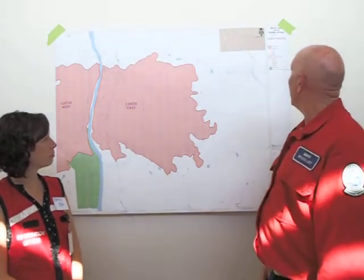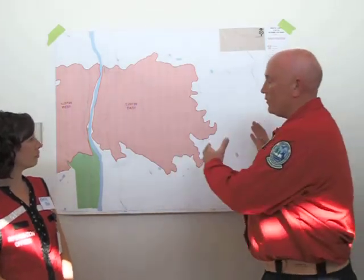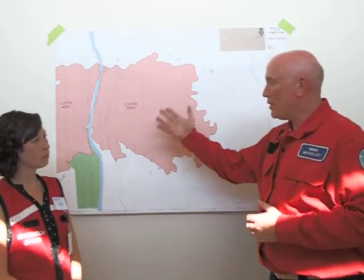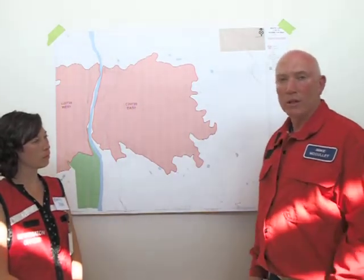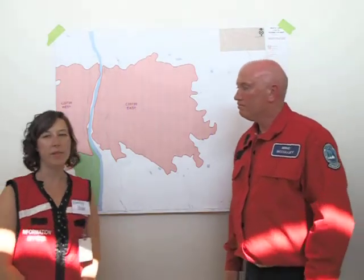In terms of the fire size, we do know that this portion of the fire over on the east side of the Fraser is estimated at just over 4,000 hectares. So when you combine the two portions, we have a very significant, large, and still quite dangerous wildfire.